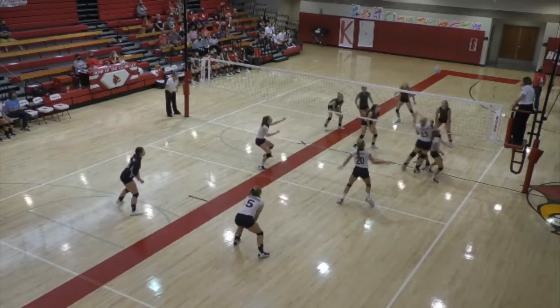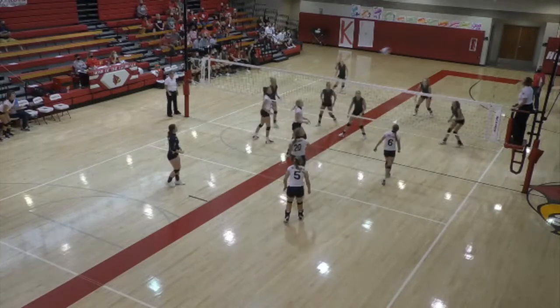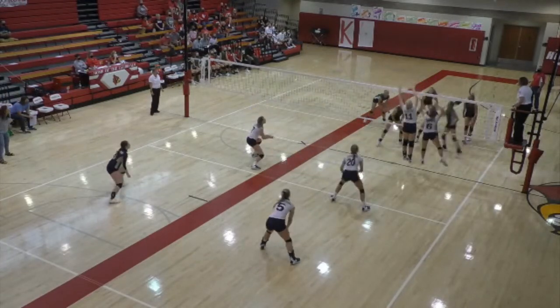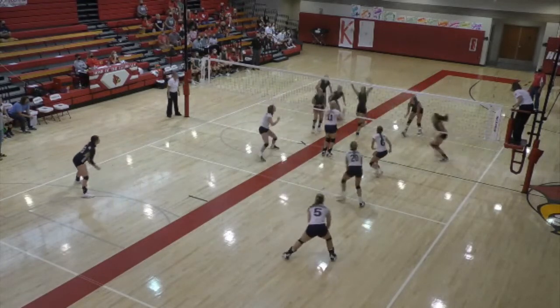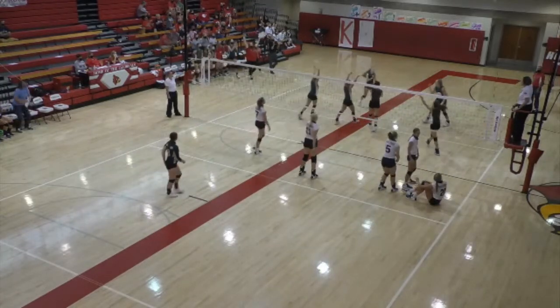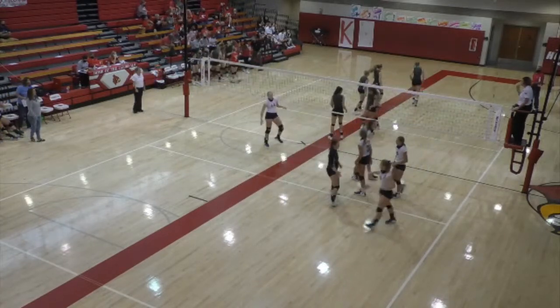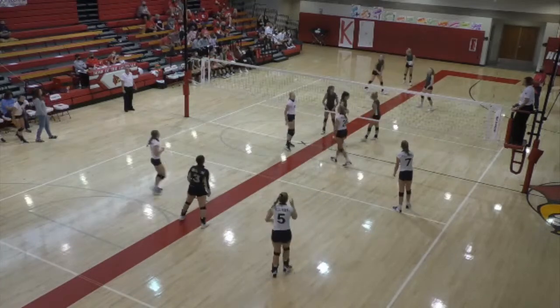They send it to the far side. Ball is again blocked, goes all in. Now the Panthers have to dig it out. And Skipper rolls way across. Picked up in the back row. Set to the near side. Ball goes across. Babcock gets it over. Set back. Now tipped over. And Panthers, all for 2 hits. Point for Smith Center.